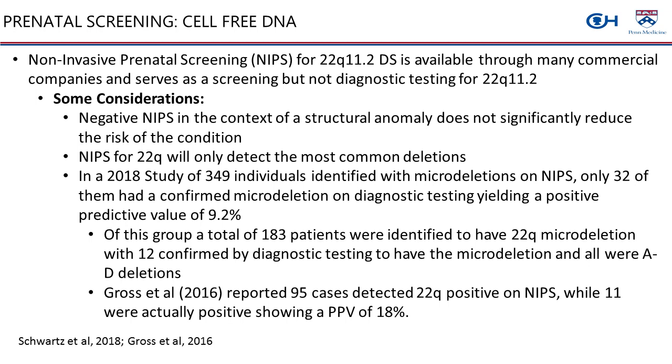So certainly a positive result on this test gives an indication to look more closely, but a negative result on this test does not mean that the child is affected or unaffected with this condition.